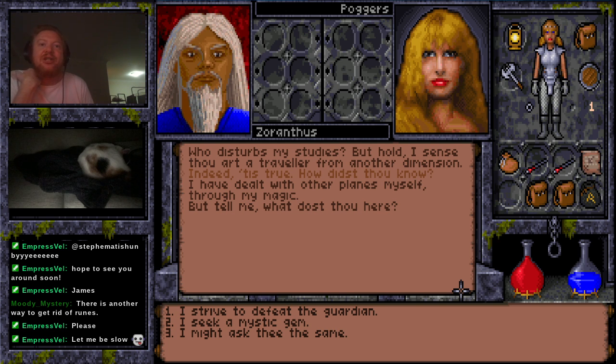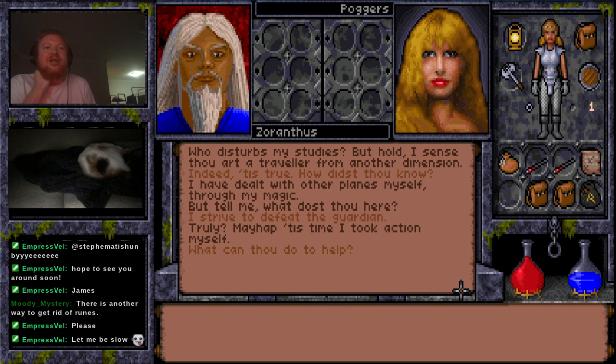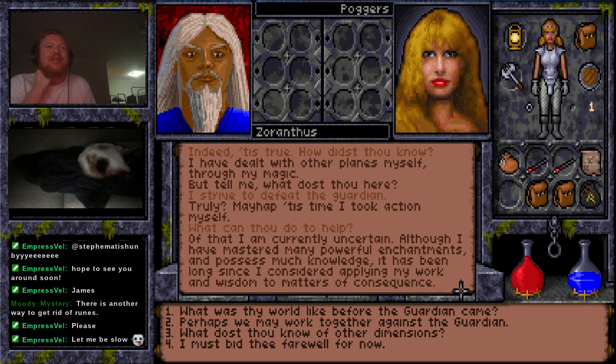I strive to defeat the Guardian. Truly, mayhap 'tis time I took action myself. Yeah, what have you been doing this whole time? Just hanging out in your little dungeon maze? What can you do to help? Of that I am currently uncertain. Although I have mastered many powerful enchantments and possess much knowledge, it has been long since I considered applying my work and wisdom to matters of consequence. So you're an academic. Okay. Got it.